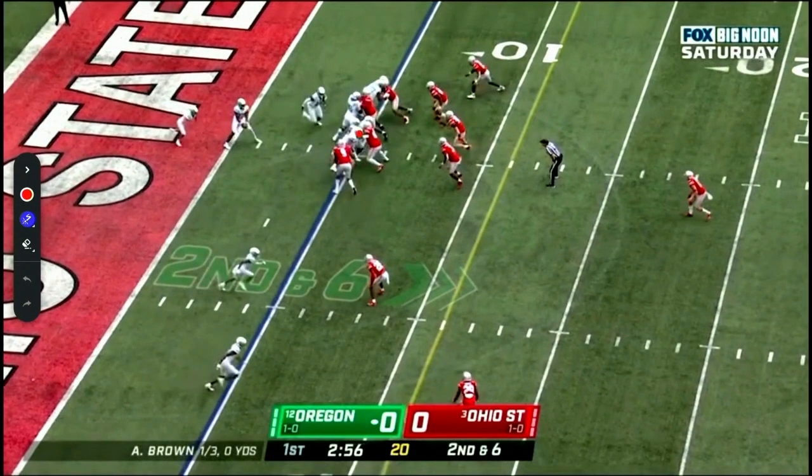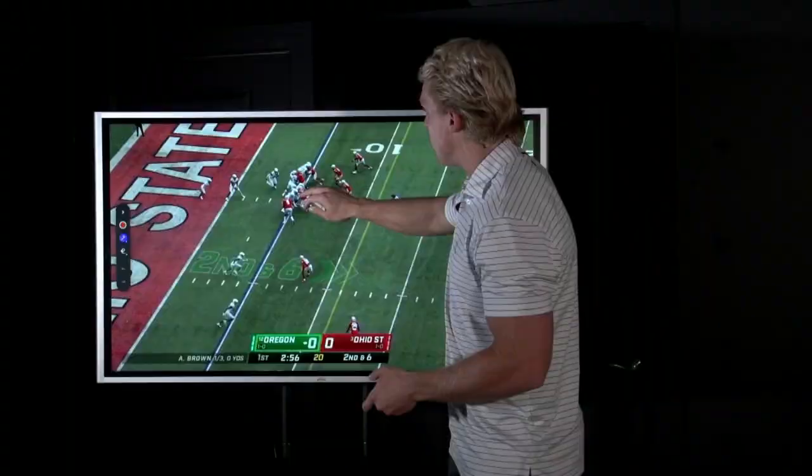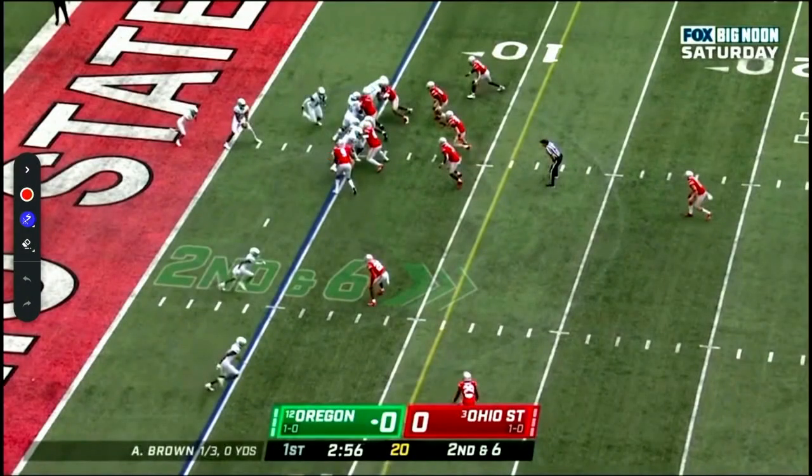So, boom, he's here. We do a great job on the combo block, meaning we have two guys comboing on him because, again, we're turning him loose. He gets washed down quite a bit. So running back, you're good to stay on your course.